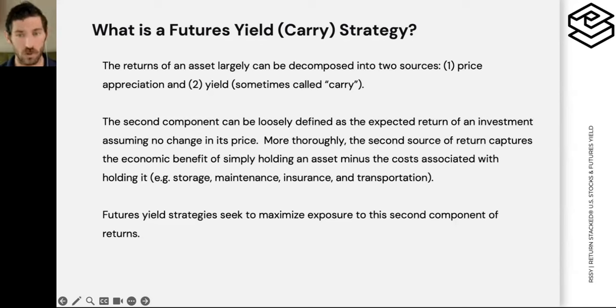So what is futures yield? I want to start with maybe a bit of an analogy. Consider for a moment investing in a piece of property. You could, in theory, earn money two different ways. In the first way, the property could simply appreciate in value. In the second way, you could rent out the property and earn an income. That second component, that income, is really a yield and is sometimes called the carry and is the source of return that futures yield strategies try to focus on when we take it from just focusing, say, on rental property and thinking it more broadly of across stocks, bonds, currencies, and commodities.